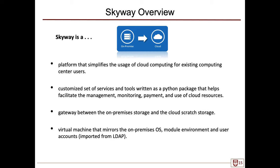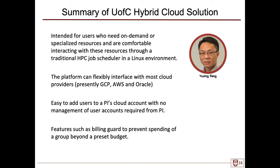Skyway itself is actually set up as a collection of VMs. The VMs mirror the on-premise operating system, the module environment, and the user accounts. We import those from the university's LDAP, just the same as we do on the HPC cluster. So the intent for this hybrid cloud solution was for users that needed these on-demand or specialized resources, and who are already comfortable with using a command line environment. It was not intended or architected with the idea of building something point and click for them to use cloud resources.